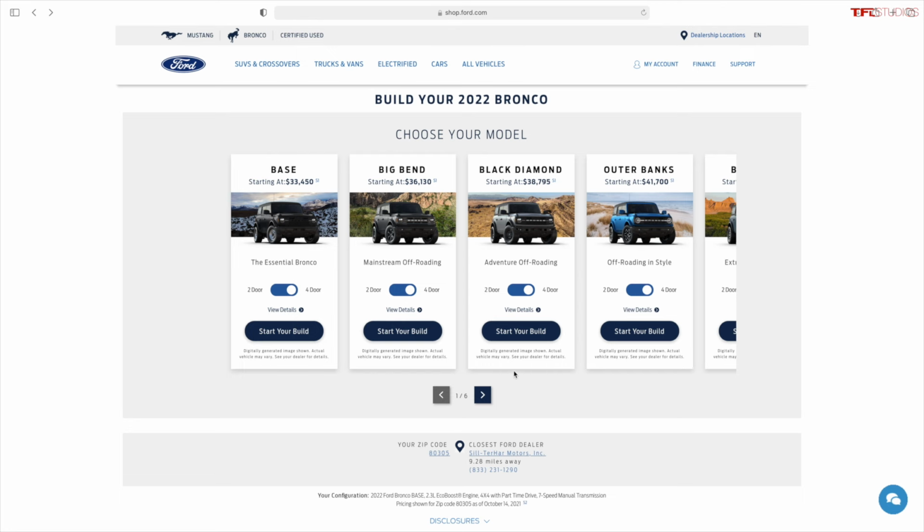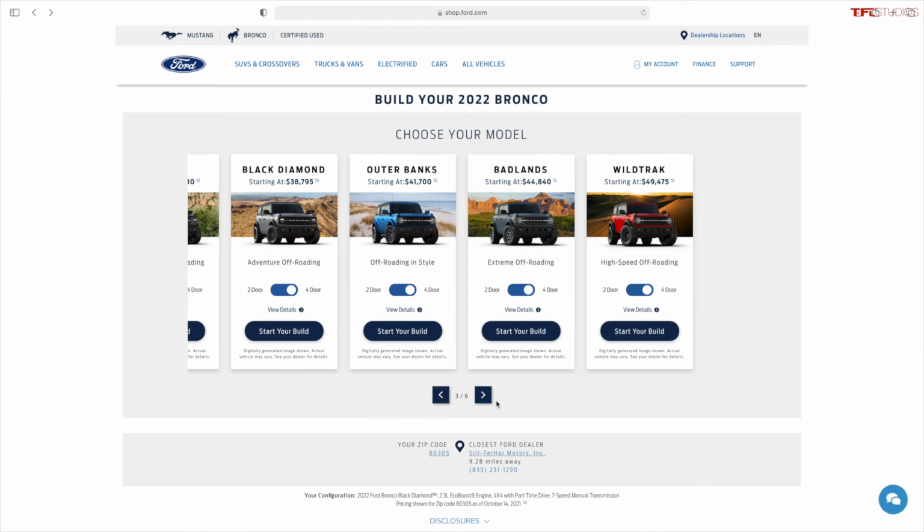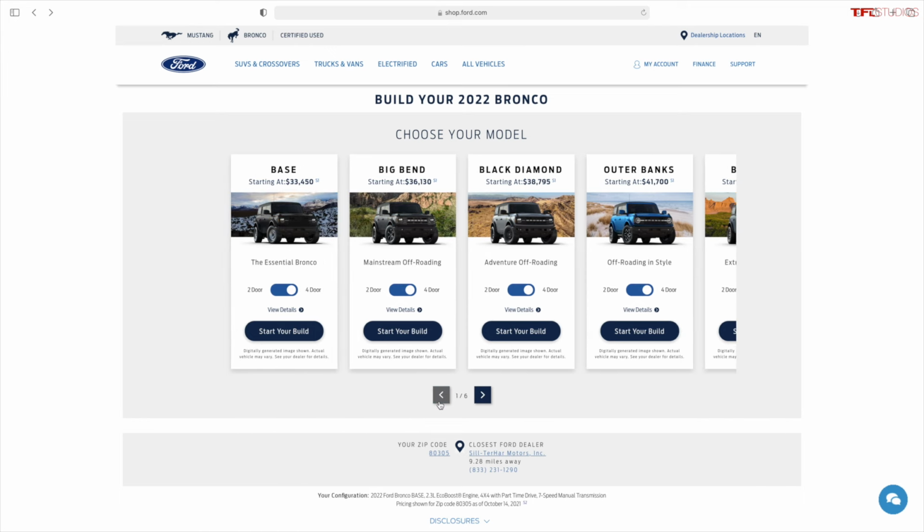I would probably forego the Big Bend, and I would probably forego the Wild Track. The one I would get if you really want to go crazy off-road, get the Badlands. But for 99% of people, the Black Diamond is going to be my recommendation. The base is cool, but it's just a little bit too bean canny. I hate to say it, but with the plastic steering wheel and the steel wheels that are silver, I think a lot of folks are not going to like that.